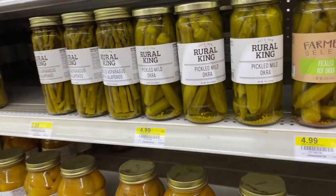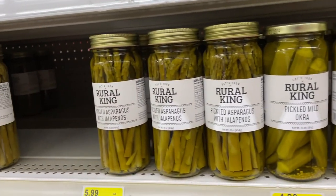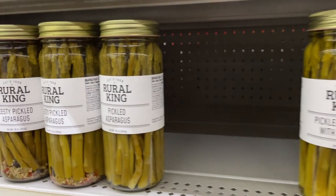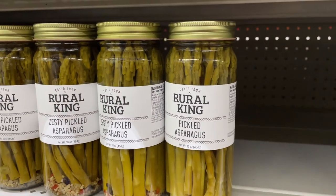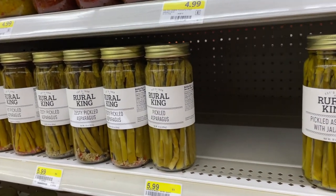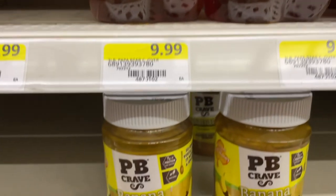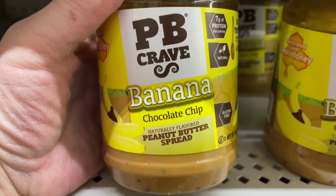So Hayden wants something different to try. He likes to try different things. I think that's awesome. He's looking at this asparagus. We'll see what we end up getting at the end. And speaking of different, look at this peanut butter. Banana chocolate chip peanut butter. I think I'll pass.